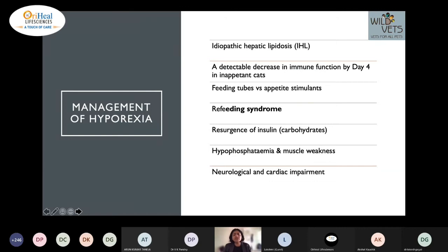Why do we jump in to feed cats? Because unlike in other species, they suffer from something called idiopathic hepatic lipidosis. Okay, what happens is that they utilize protein to a large extent. And in the face of starvation, they are not able to downregulate the mechanism of proteolysis. So what happens is that there is less formation of lipoproteins because the body is not ingesting and absorbing proteins, but there is increased mobilization of lipids from the liver. And so you get hyperlipidemia and you get jaundice, hyperbilirubinemia, and this is called hepatic lipidosis.